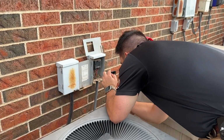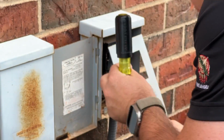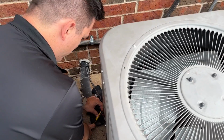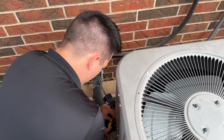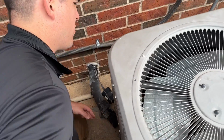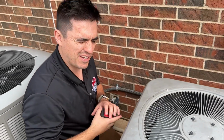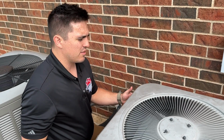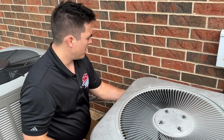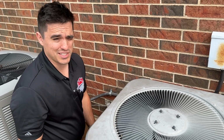Taking notes and pictures of the electrical, making sure it's sized correctly. What I'm looking at right now is the line set size. Refrigerant pressures are very specific. Manufacturers require different size line sets for different tonnages. So a 3/4 line set on a 2.5 ton may be fine. I'll have to look at the manufacturer specifications and make sure that the 2.5 ton or 3 ton system that we go back with will work with that specific line set. We may need to increase the line set size.